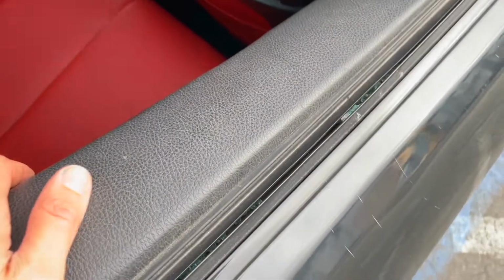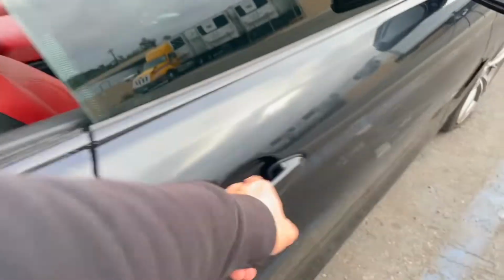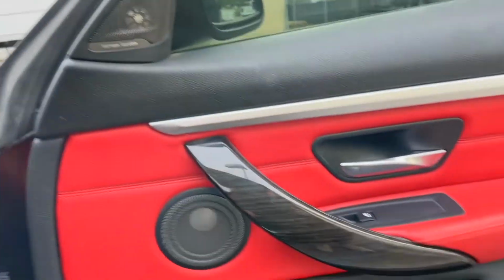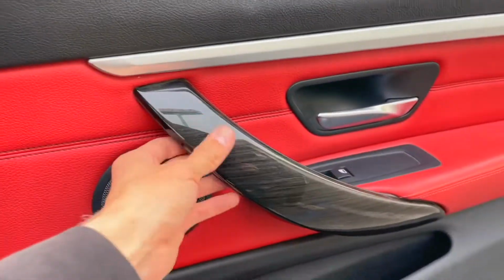We don't have glass in here, but we have a complete interior. That's good. Comfort access door handles. That's good. Let's keep going. M Sport door entrance trim. That's good. Harman Kardon sound system. That's perfect. Some kind of dark bamboo trim. The driver's side door handle got scratched a little bit, but it's okay.